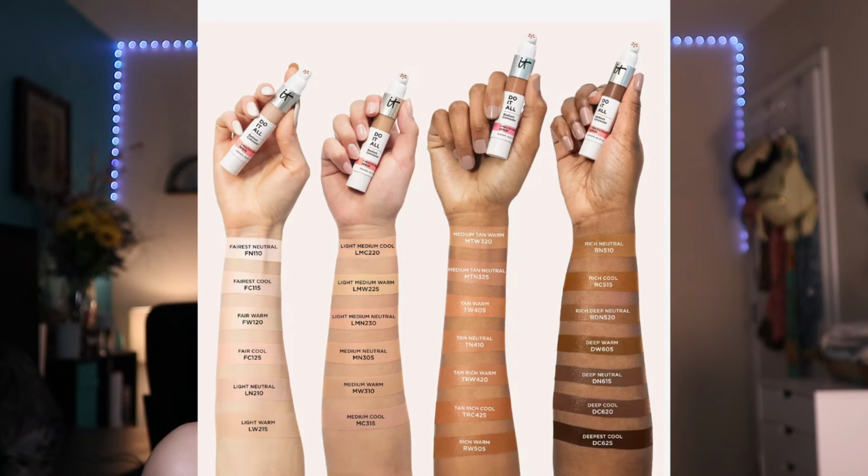I do like the sponge tip applicator, but instead of applying it directly underneath the eyes, I just like to take my finger and tap it in there. It's an easier way to control how much comes out. I definitely recommend it, especially if you have a drier under eye, if you have dark circles. Now remember, it retails for $30 and it comes in 26 shades. I'm in the shade light neutral and also the shade light medium neutral, which I think once I get tan over the summer, will be the perfect summer shade for me.